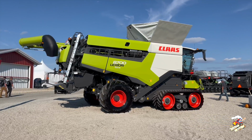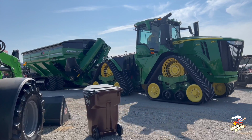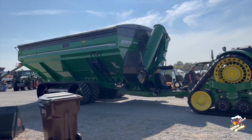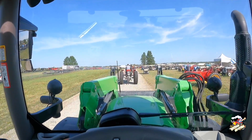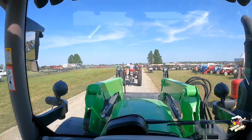and now I am back in the show as we come to the end here of day 3, and as you can see, the show is over and people are headed out. And now I am in the cab of the new Deutz Fahr 6135C tractor, taking it out to load up on a truck to be hauled somewhere special.